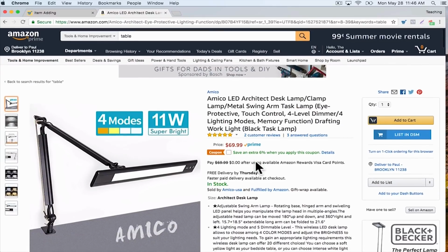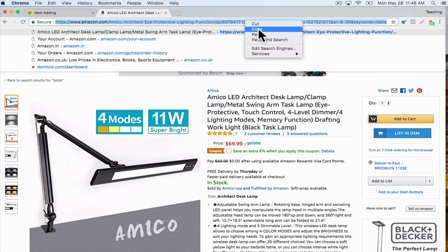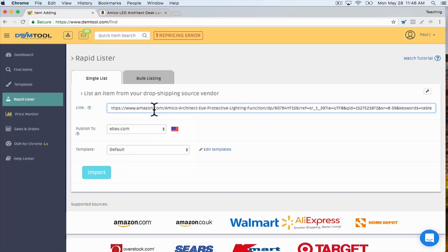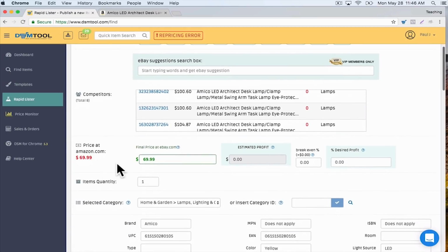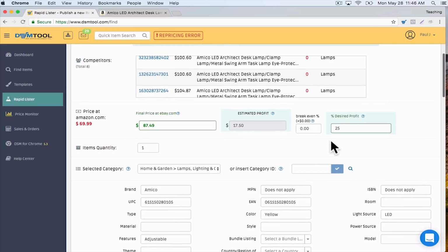This is just a random item I found on Amazon.com, a light. I'm just going to copy the URL here at the top, come over to DSM Tool and paste the link right here and click import. Now look what it did. It copied the title over. Here is the price, and I'm going to adjust the margins. Here I'm just going to put in 25%. So now the price went up. That's going to cover my eBay fees, my PayPal fees, and include enough for some profit. But obviously you can play with this as much as you want to.